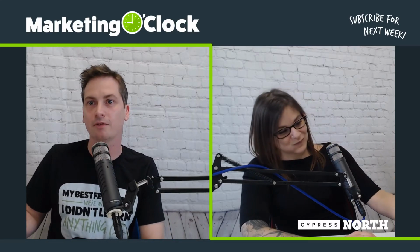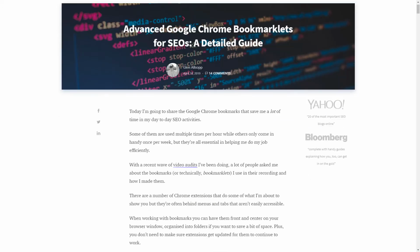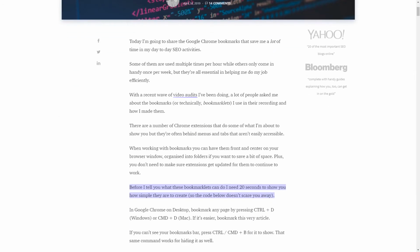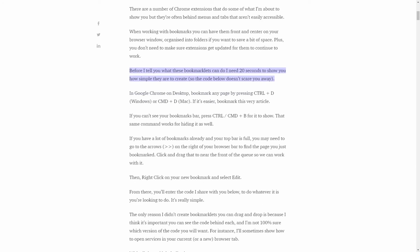All right, and that brings us to this week's must-read marketing article of the week, an article too in-depth, too detailed for us to cover in its entirety on today's show. This week's article comes from Glenn Alsop of Detailed, and the name of the article is Advanced Google Chrome Bookmarklets for SEOs, a detailed guide. Glenn is formerly of, or maybe currently of Viper Chill, I think his Twitter handle is @ViperChill. That's a cool Twitter handle. Yeah, he can handle the silver bullets apparently.